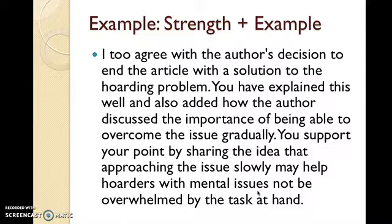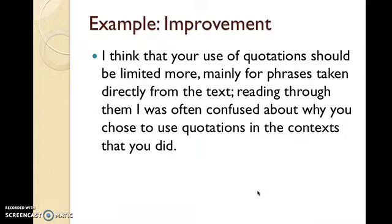Now here's an example of a need for improvement. This one comes from Mary. I think that your use of quotation should be limited more, mainly for phrases taken directly from the text. Reading through them, I was often confused about why you chose to use quotations in the context that you did. So she's not saying to this author, don't use quotations. She's just saying you need to be more purposeful in using your quotations. A good criticism, and one that will help with clarity.